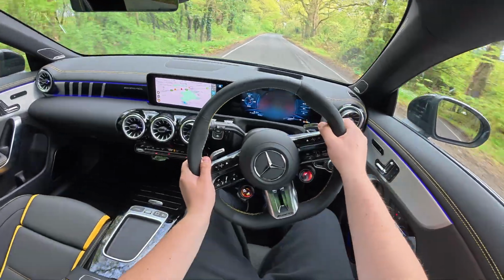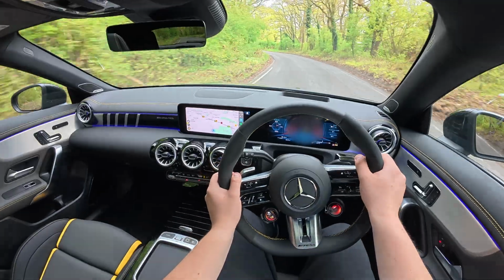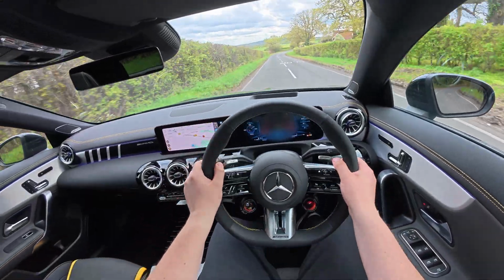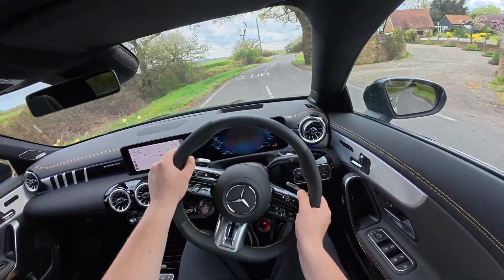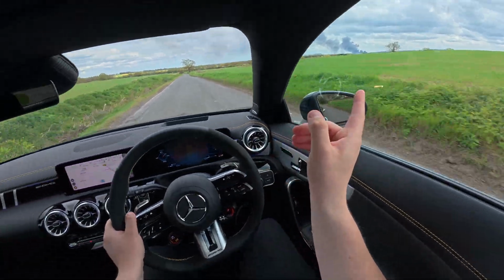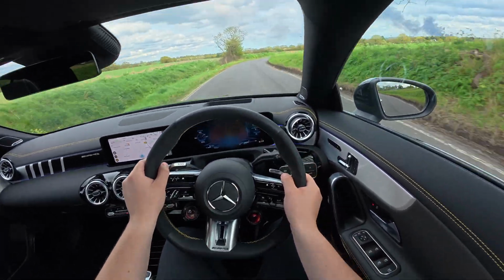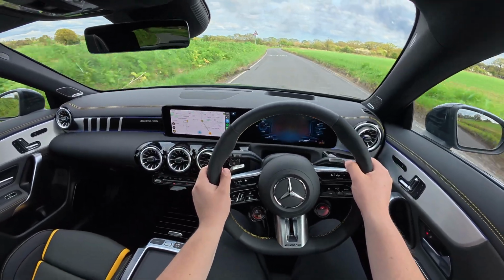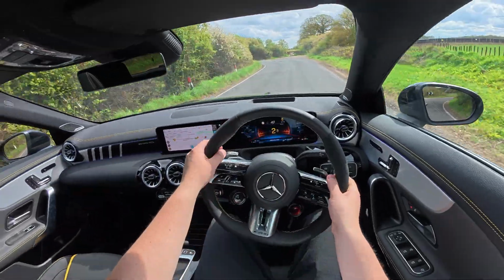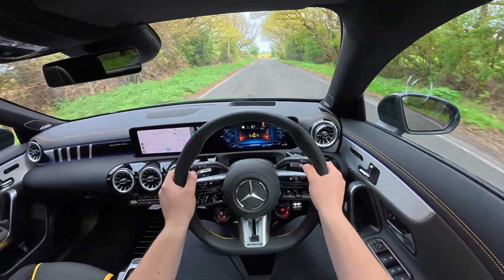As mentioned, these are exactly the kind of roads you enjoy in a CLA 45S. Nice, windy, technical, beautiful roads. The car is super sharp. Something's on fire there, big time. It is very much on rails. The front end, it's always really sharp on these cars. Same thing with the A45, CLA 45, same thing really. Fantastic little machine.